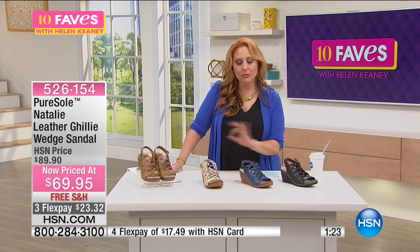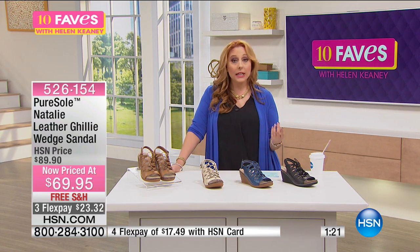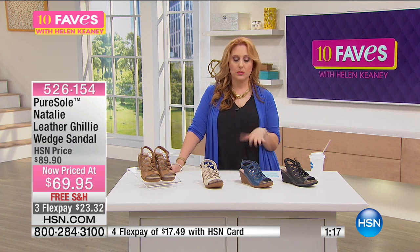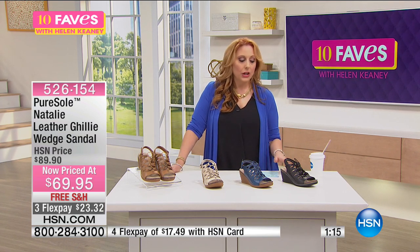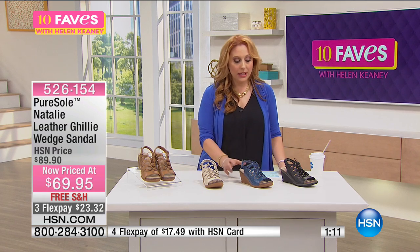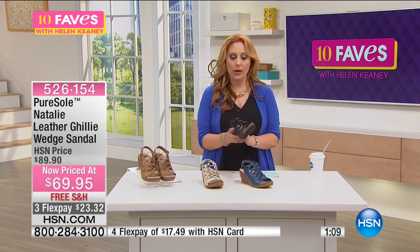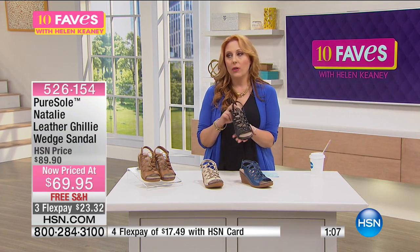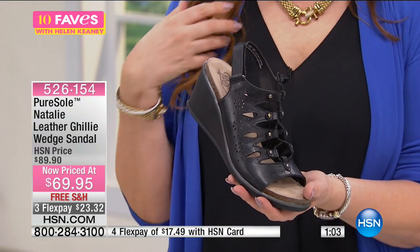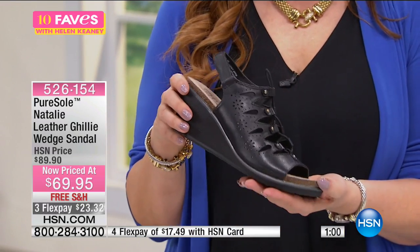This is that really versatile style that you can wear with leggings, with jeans, with dress pants. You could go with a maxi skirt, this would be perfect. You can wear it with a dress. You can go casual with this, but it's not casual like a flip-flop. Maybe I've got to do some walking, but I want a shoe that's a little bit dressy. You're going to be good to go with this as well.